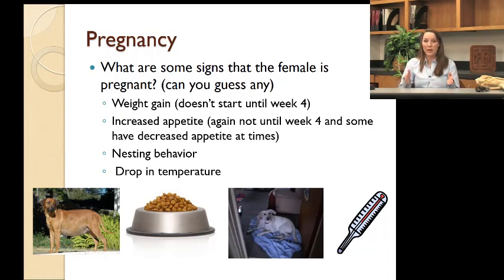And if you think about their pregnancy, you said it was 63 days, so that's about 2 months. 4 weeks is 1 month. So you don't even start seeing the distended belly and the weight gain until they've already been pregnant half the time that they're going to be pregnant. Also during that time, around 4 weeks, they're going to start eating more because, of course, they have these growing puppies inside of them. They're going to need more food.